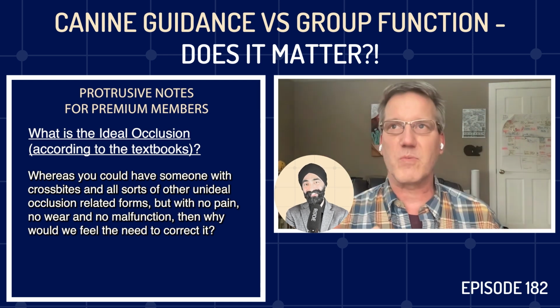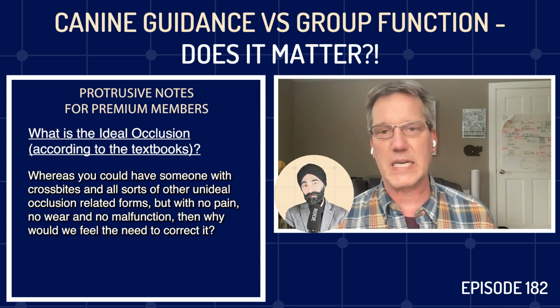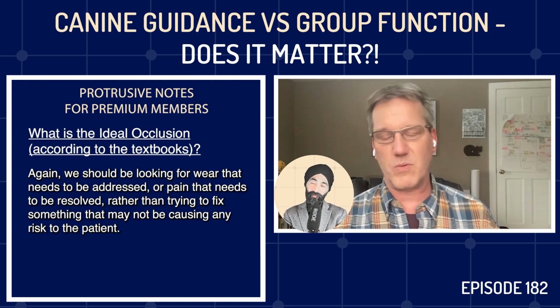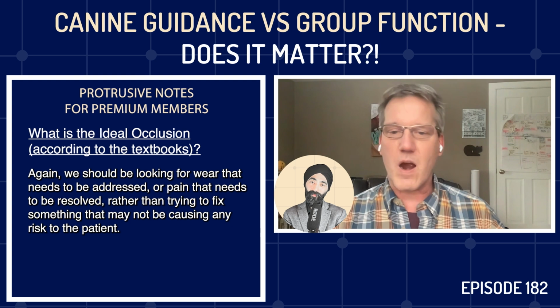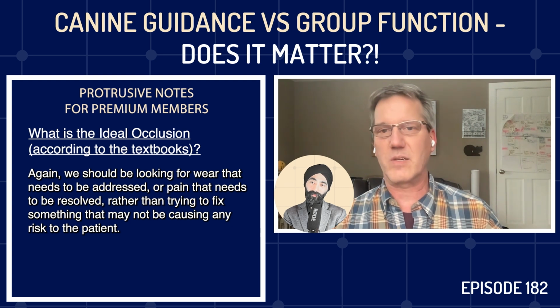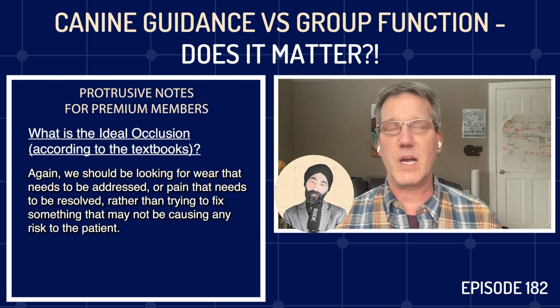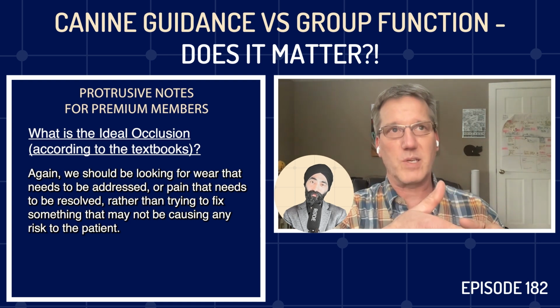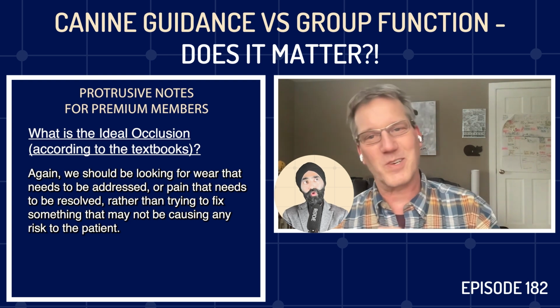We have to have a reason not only for our treatment, but for our diagnostics. Is there wear that needs to be addressed? Is there pain that we have to figure out where it's coming from? Are there functional or aesthetic concerns? And I think too many times we go into all of these little boxes of diagnostics, especially in occlusion, when there's absolutely no reason to do them, unless there is.